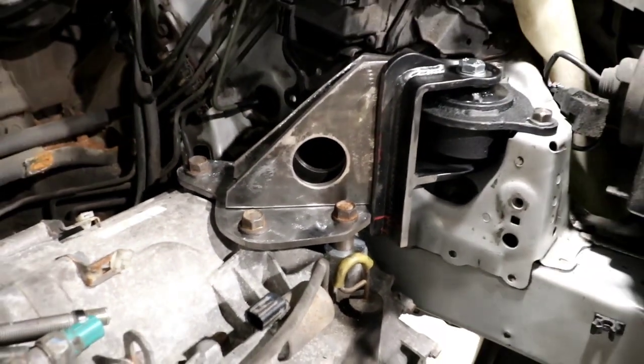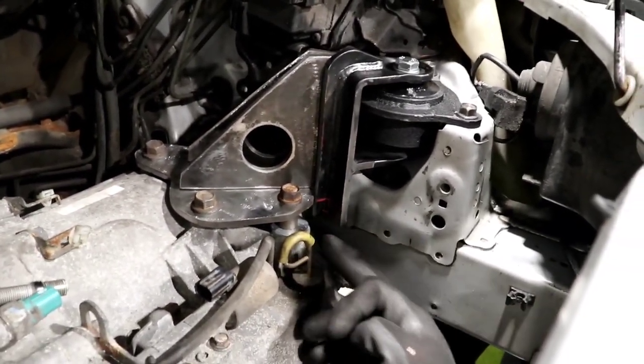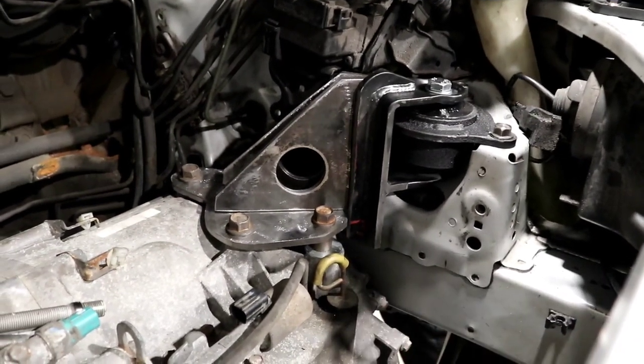It's as if we bought it like this. This is a beautiful mount, man. This is some beautiful fabrication right here.